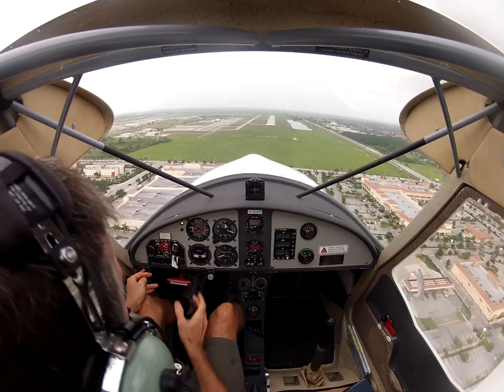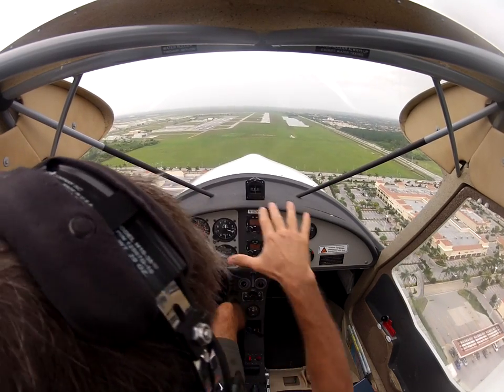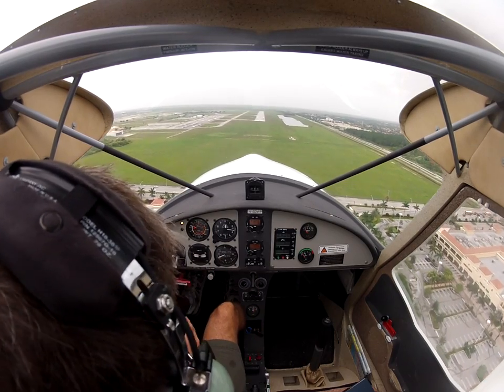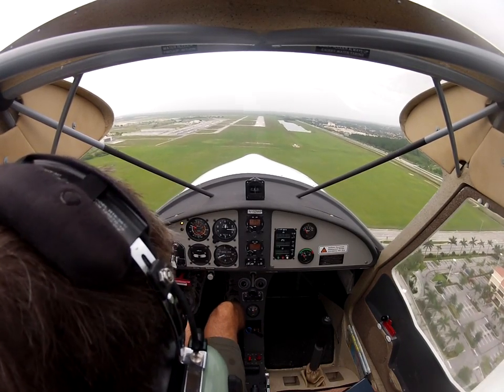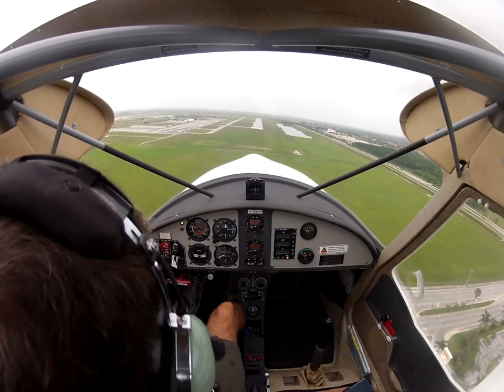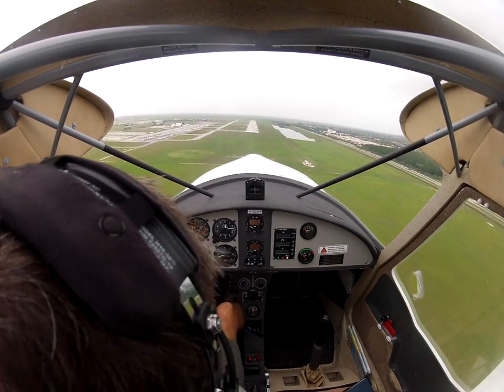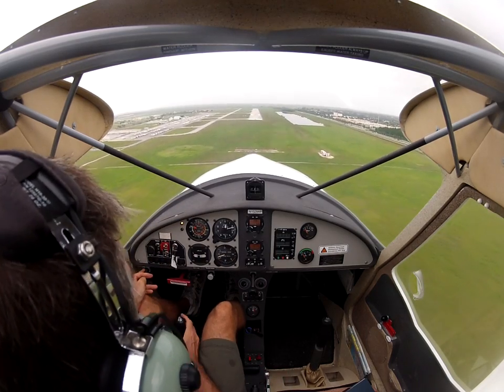Now I have a little bit of a wind from the southwest, so it's going to blow me over. The plane is weather vaning naturally a little bit. It's sort of pointed to the left. But as I get closer to the ground, that's going to disappear, and there won't be the weather vaning effect, and the nose will naturally want to come down a little bit, so I'm setting the trim for a little more nose heavy.